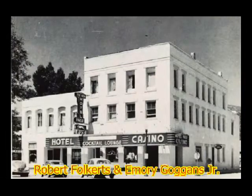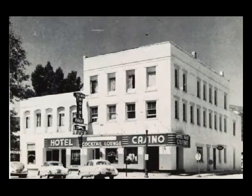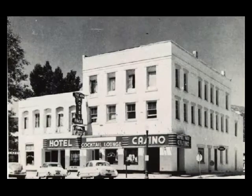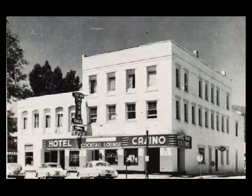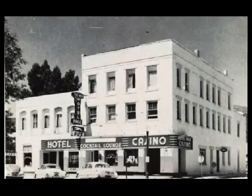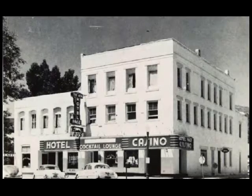Robert Falkerts and Emery Goggins Jr. ran the hotel's operation for 1 year until 1949, when the hotel was once again sold, being purchased by Harry and Irma Maupin. The Maupins gave the hotel a major facelift in 1953.